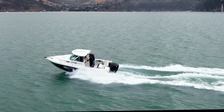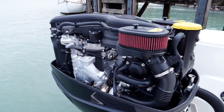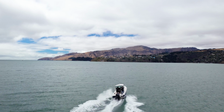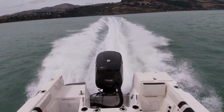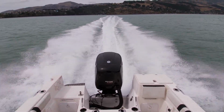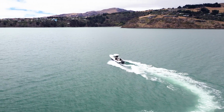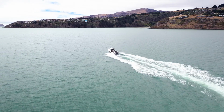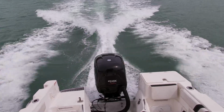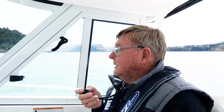The Cox 300 is a great alternative for say twin 150s or even up to twin 225s, yet it still offers the torque of twin 300 petrol outboards. Other advantages of putting a single 300 Cox on the transom is the longest service intervals compared to that of a petrol outboard. Not all boats suit twin rigs, so again you can get the horsepower that you want, but with one engine. And one of the amazing things I've read about them is that the engine life is 7,500 hours plus.